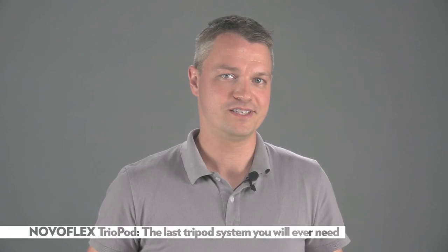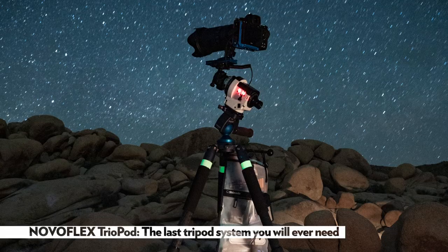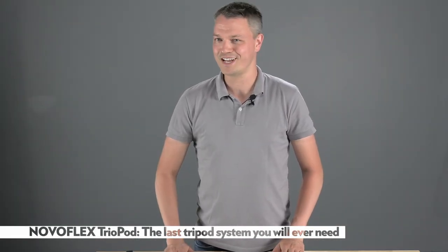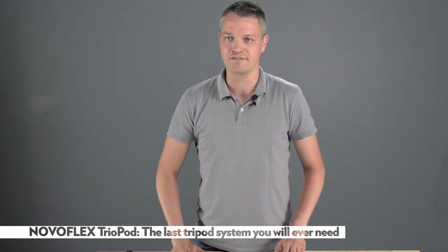The NOVOFLEX TrioPod system is the last tripod system you'll ever need. From the lightest backpacking rig to the strongest, most versatile solution for any need, you're covered. And there are no wrong choices. Wherever you start, you can always add a piece to your system to extend the experience of using the right tool that will lift your creativity to a new level.